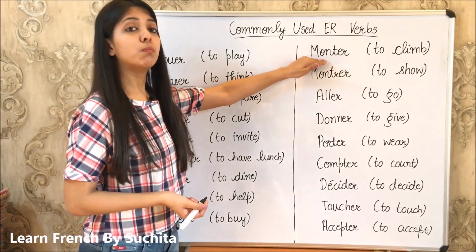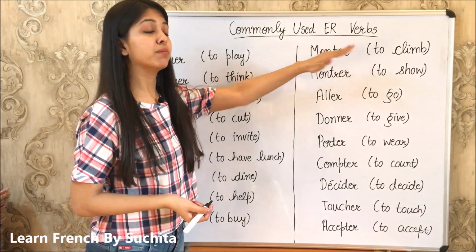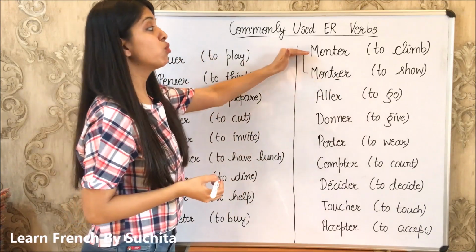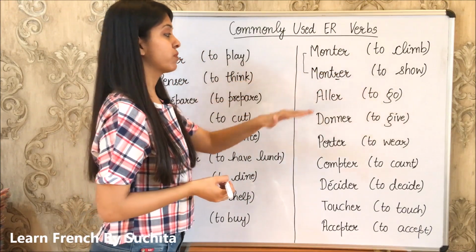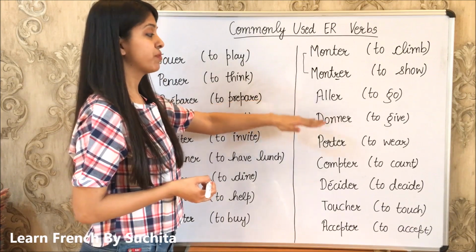Next verb, monter. The verb is monter. Monter means to climb. Now here, these are somewhat similar verbs, but here we have R. So if you write monter, the meaning is to climb. Here it is montrer. The verb is to show. Next, aller. Aller means to go.